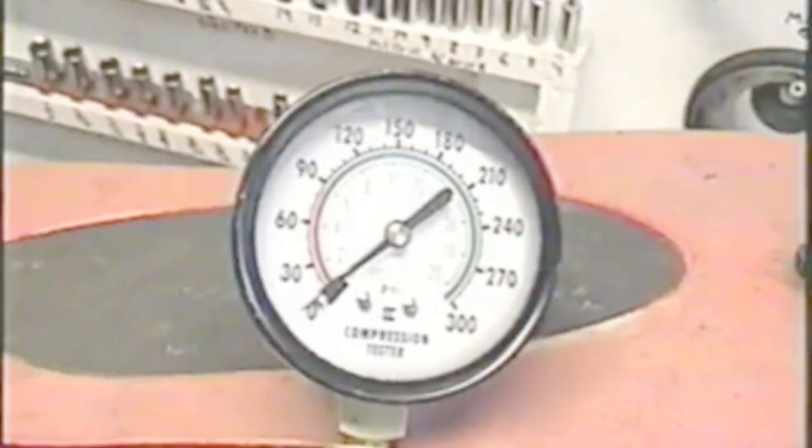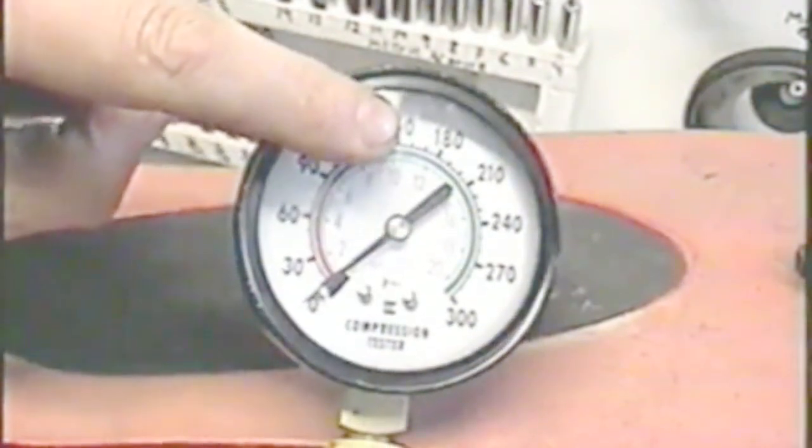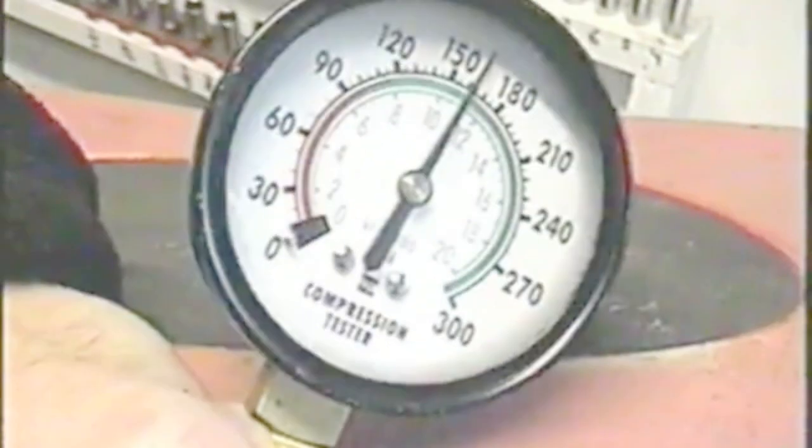The spark plug is removed and the compression tester is placed inside the spark plug hole. The engine is cranked with the throttle wide open and the gauge reaches the compression. This will indicate the condition of the valves, piston rings, or cylinder head.